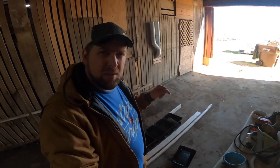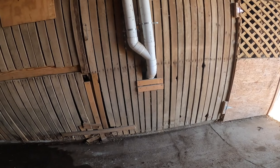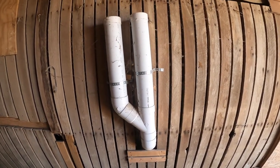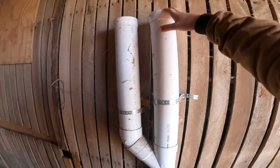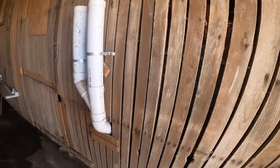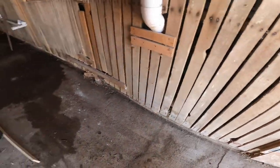But before we build, I need to remove this silo that I had built. The initial idea was great, but the implementation was bad. This would require lifting a 50-pound bag this high up on a ladder, and it's not that beneficial. So I'm gonna get it out of the way, and then we're gonna put the nest boxes on the inside about that high. So let's get going.